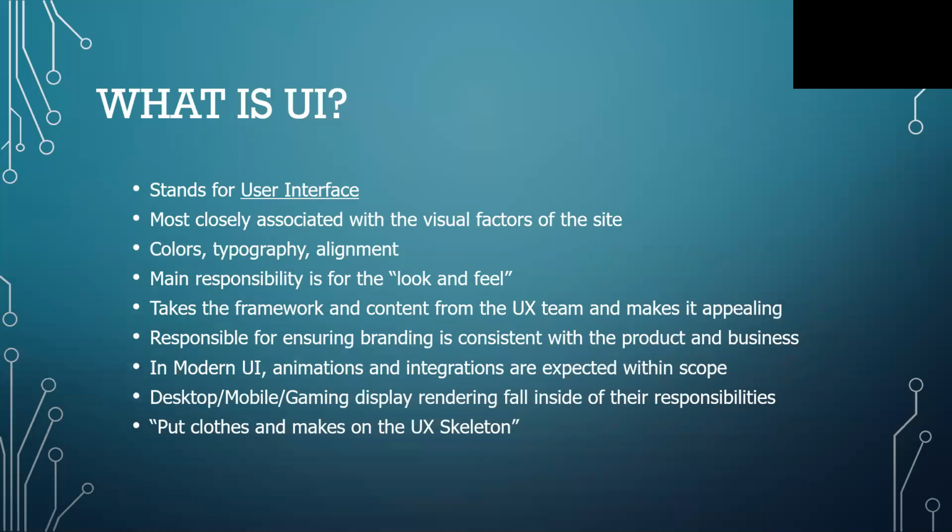So UI stands for user interface. User interface team and developers, their job and their focus is most closely associated with the visual factors of the site. Those are going to be colors, typography, alignment, palette, warmth, and otherwise. So really the look and feel of the site.